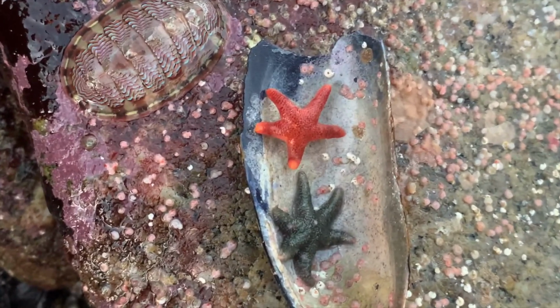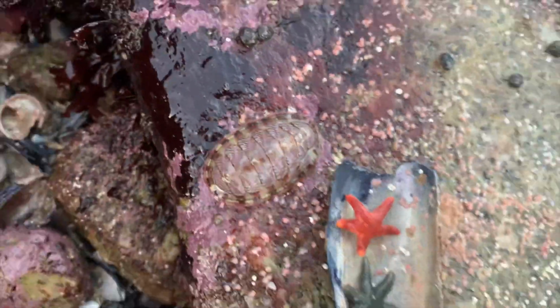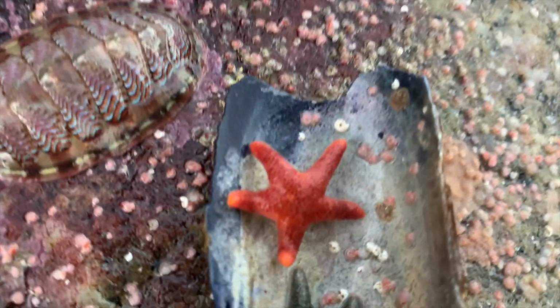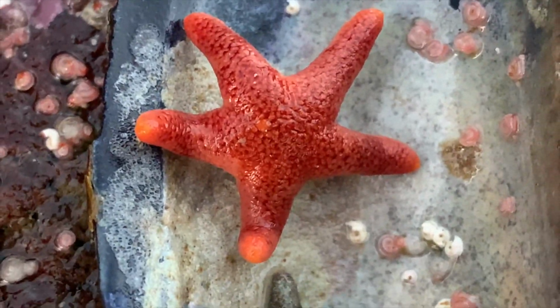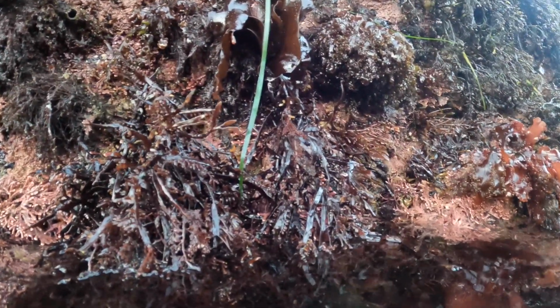Some of the smallest starfish I've ever seen, with a chiton right here, which looks really cool. Look at how small they are. Okay, here is one of the really, honestly, like one of the coolest crabs ever. Look at this thing.